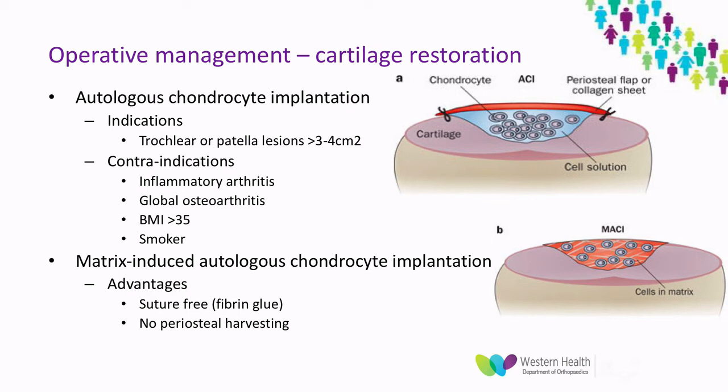The advantage of using a matrix is that it doesn't require any suturing and the cells are embedded in the matrix. With the ACI, you can get cells that leak out, and you do have to harvest a periosteal flap as well. But both these methods are contentious in the literature, and there are no real good RCTs and high-quality studies that are adequately powered to prove their long-term efficacy.